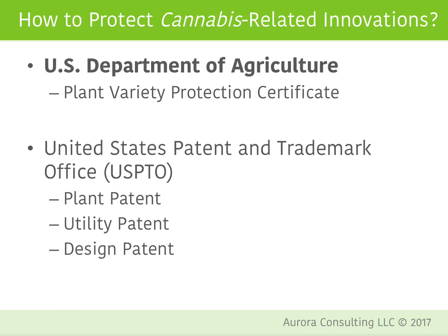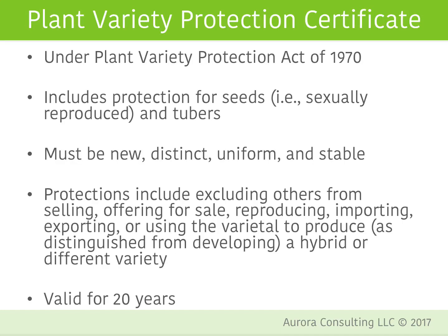So in the U.S. Department of Agriculture, you can apply for what is called the Plant Variety Protection Certificate, which is under the Plant Variety Protection Act of 1970. And it includes protection for sexually reproduced plants, for example, seeds and tubers. And this is noteworthy because you cannot protect seeds and tubers using a plant patent that is granted from the United States Patent and Trademark Office. However, utility patents can protect seeds and tubers. And so again, the Plant Variety Protection Certificate can be used to protect seeds and tubers.